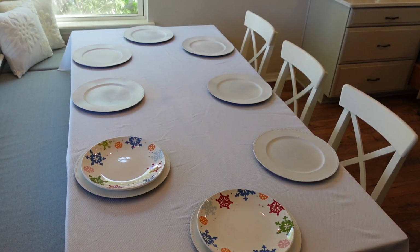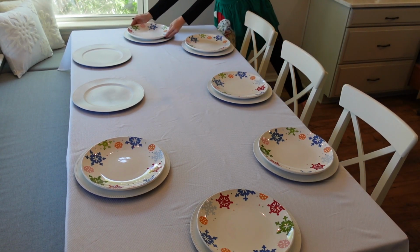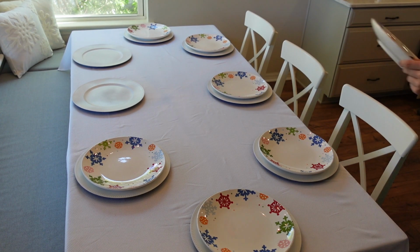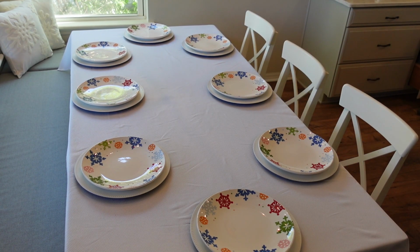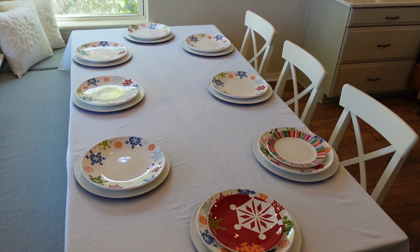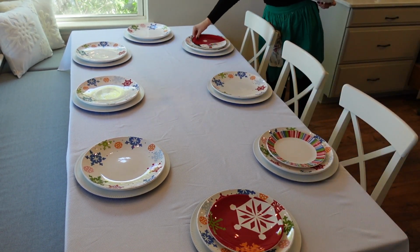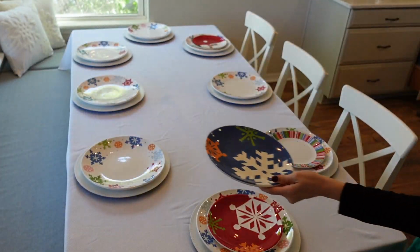At Easter we have the serious china out, but at Thanksgiving we start the Christmas season with these beautiful plates and they come with bowls, but we're only going to be using the dinner plate and the salad plate for Thanksgiving this year. And I love them because they can mix and match the stripes with the snowflakes and the snowmen, and it's perfect for the winter wonderland theme I'm going to do on my table.